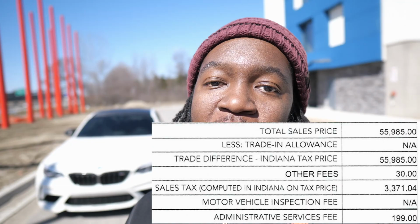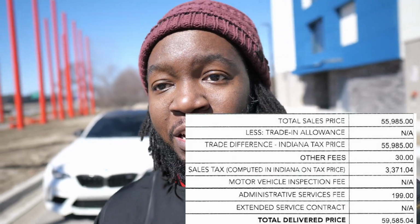He took it from $56,000 like 500 to this price I'm about to say now, because I got to read my paper. So the price I paid was $55,985, and that's before taxes. That's just MSRP, which is about where I wanted to be. So I got charged $30 in other fees. The sales tax was $3,071, and they charged me Michigan sales tax since I'm out of state. Had to send them my license. There was a $200 administrative fee. So the grand total came to $59,584.04. So that's after tax and everything, almost everything.